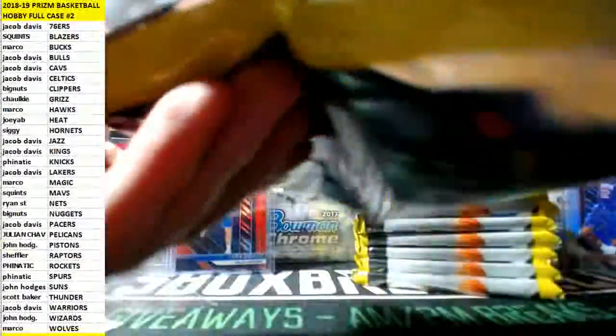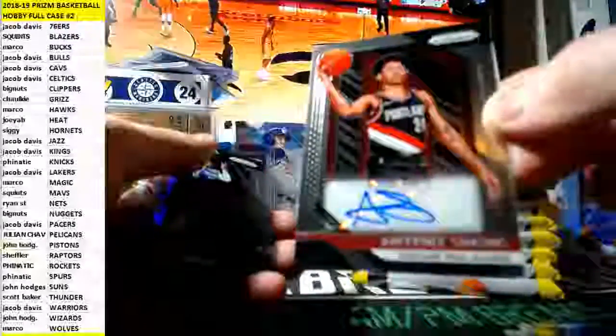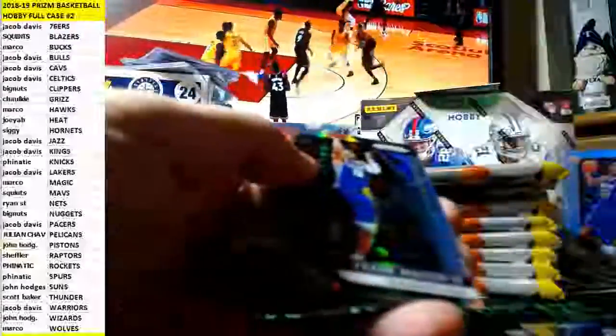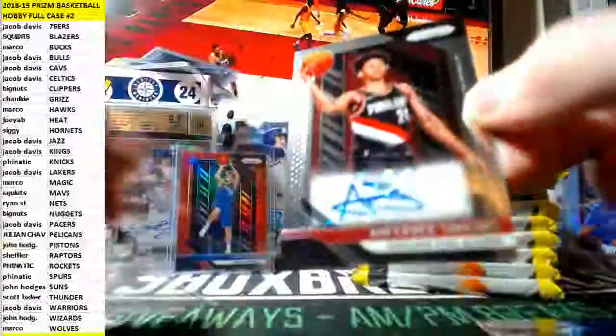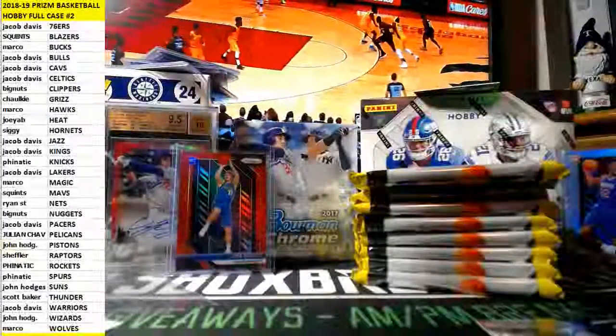Oh, you got kid autos? That's cool. Yeah, but most of the time, is he on the Nets a lot in this? And next one, we got Anthony Simmons for the Blazers. Going down the squints. Squints getting that basketball look. Frank Mason. For them Blazers.